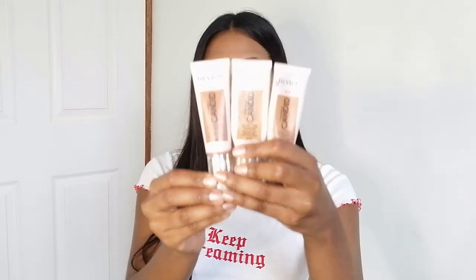I have 3 different foundations here of the same brand, and I figured that would make it a bit easier, because in the same drugstore you might want to shop for a specific brand. Starting with the lightest, I have 440 Caramel, and then I have 500 Almond, and I have a 510 Cappuccino.